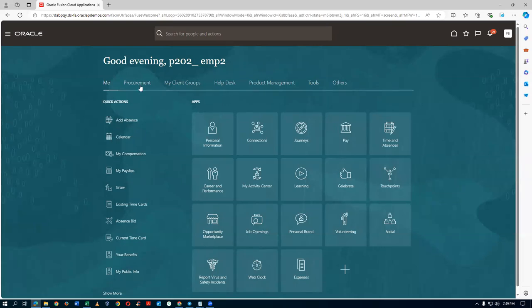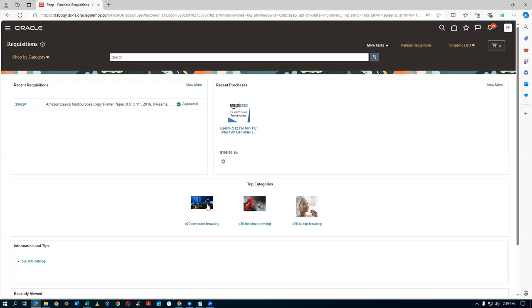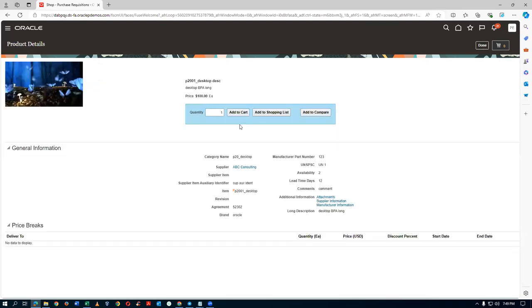So we will now go to procurement and then we will go to the shop. Go to the computer direct. Then shop for the desktop. Click on the desktop and go to shop. And now say three desktops. You want it to make, click on add to cart. It will now get added. It is now added to cart. We will now go there and then click on the review.